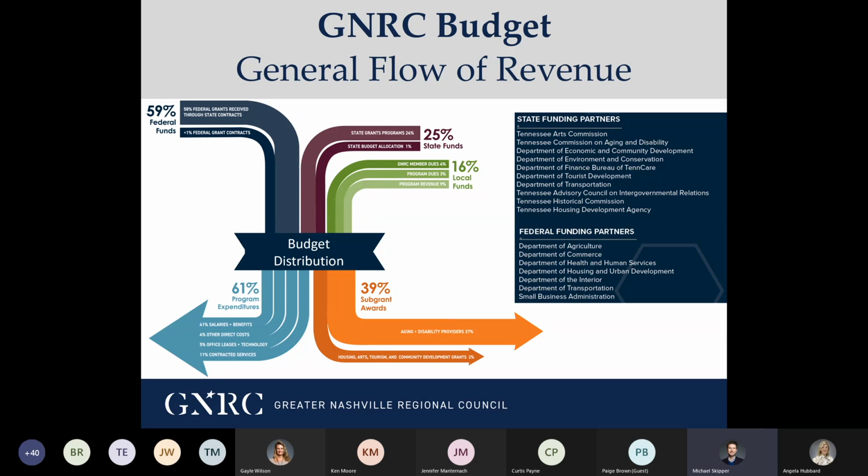But in any given year, about 60% of our money is coming from federal grants. And there's a long list of federal agencies that are investors in our organization. Most of that money is flowing through a state agency on its way to us. About 25% of our money is coming from state programs. A little bit of this is unrestricted cash that comes from the state budget as defined by the Tennessee Code. But the majority of this is money where the state is actually hiring GNRC to be an extension of their work with each of you across Middle Tennessee.